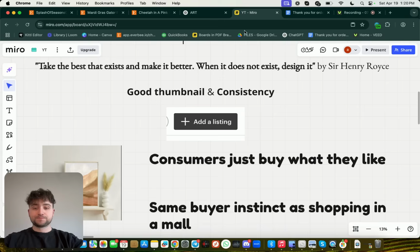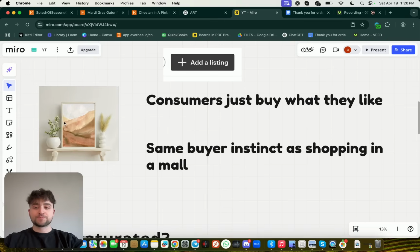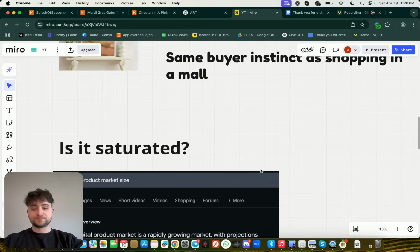So while this loads, let me keep talking here. In a nutshell, consumers just buy what they like. They don't care that it was made by AI. It's that buyer instinct. They see something pretty, they want it in their house, they buy it. It's the same buyer instinct when someone's in the mall shopping. They go to a clothing store, they don't care that it comes from China. They're buying what they like. It's that buyer instinct. That's your friend.